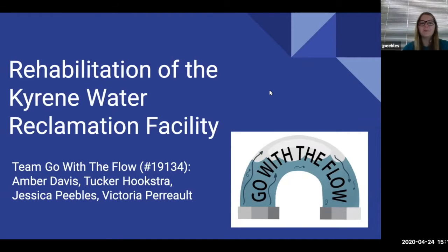Hello, we are Team Go With The Flow, consisting of Amber Davis, Tucker Hoekstra, Jessica Peebles, and Victoria Perot. And our senior design project is the rehabilitation of the Kyrene Water Reclamation Facility.